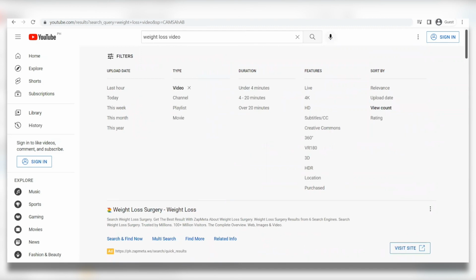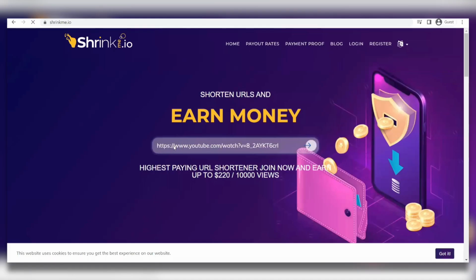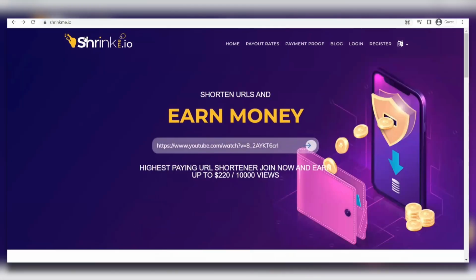After you click this link, we're going to go back to shrinkme.io. Then we're going to paste the link into this tab. As soon as the link has been pasted, all you have to do is click this button right away to receive your new shortened URL link. All you have to do is copy the link, so we're going to be able to use it later.